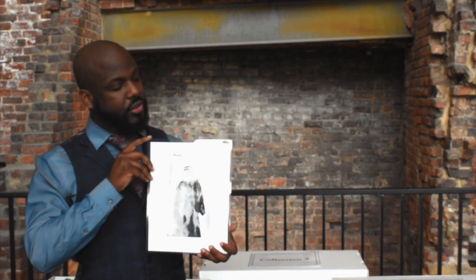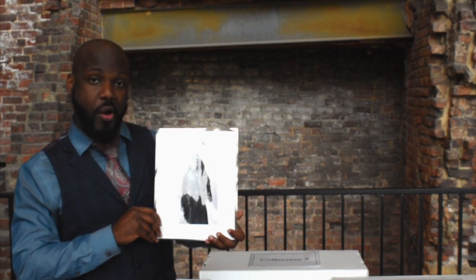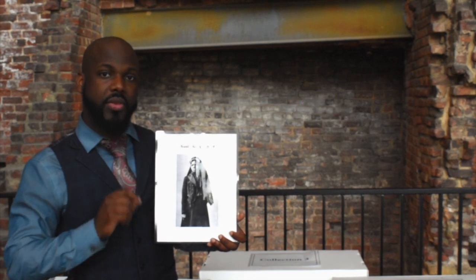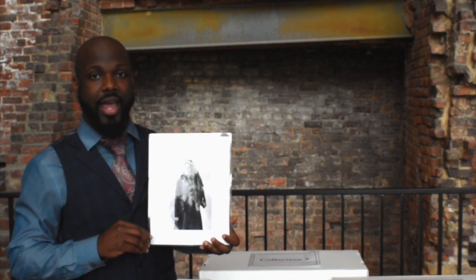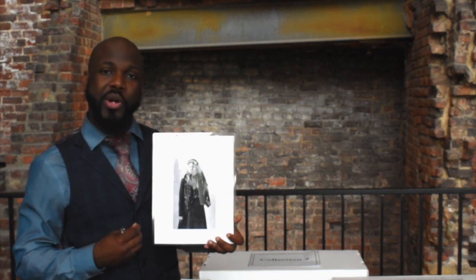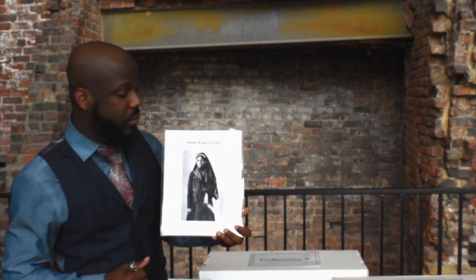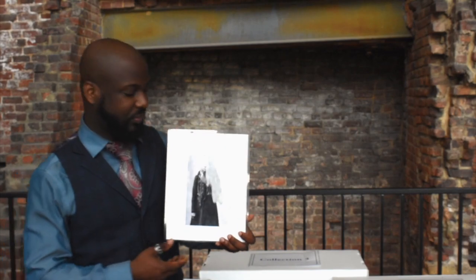Now, she's also the only African-American woman that we know of who wrote about her experiences during the times in which she was at camp. And her book is actually how we know a lot about how these camps were organized. So it's good to have Susan King Taylor represented on our table.